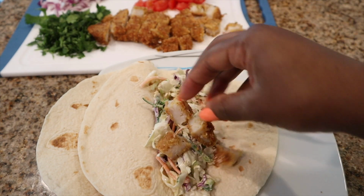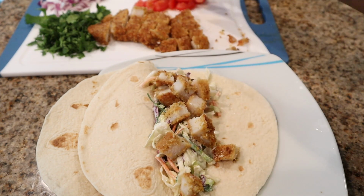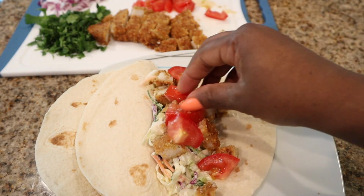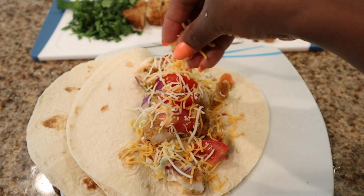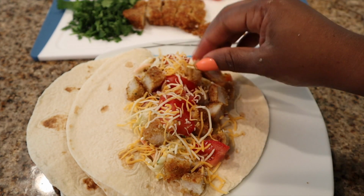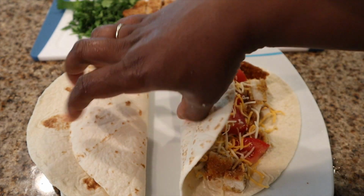So I'm going to add my spicy coleslaw to each wrap, and then to that I'm going to add some of my fish pieces. Then I'm going to add some tomatoes for freshness, and then to that I'm going to add some chopped onions, not too much because we already have some green onions. Then I'm going to top it with some shredded cheese. You can use any cheese you like, and I'm adding a little bit more fish because we want to use all this up. I don't want to carry over any more leftovers.